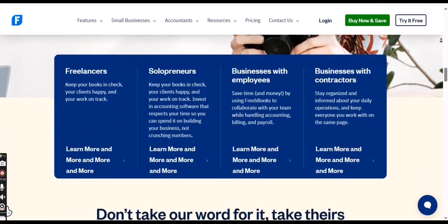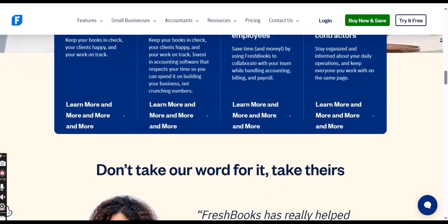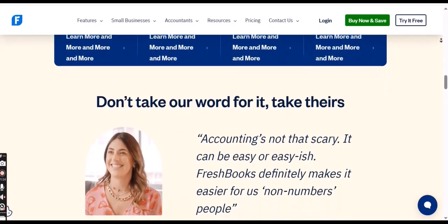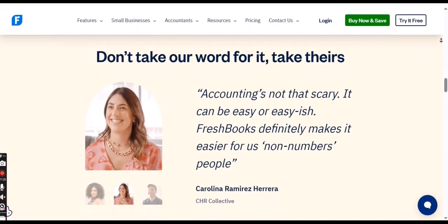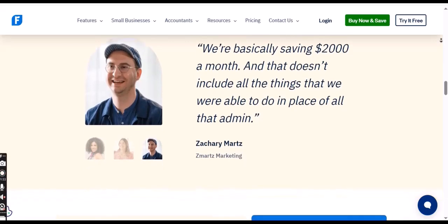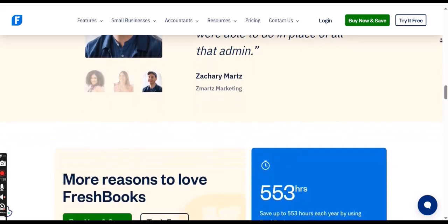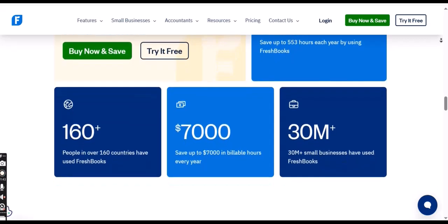During this trial, you usually gain access to a wide range of FreshBooks features, allowing you to create and send professional-looking invoices, customize invoices with your branding, add payment terms, and send them to clients electronically. This helps streamline your billing process and ensures a professional image. Track time and expenses. Accurately log your billable hours and record business expenses. This is crucial for accurate client billing and managing your profitability.